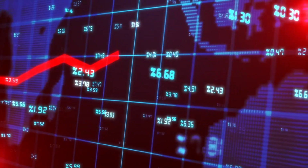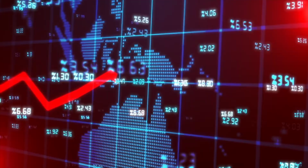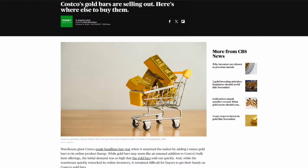22% gains. And remember, gold has traditionally been seen as a safe haven asset when you expect stock market turbulence or other uncertainty, and it's usually used as a hedge against inflation. People have been pouring money into gold ETFs, and even Costco has gotten in on the action selling gold bars, and they've been selling hundreds of millions of them each month.